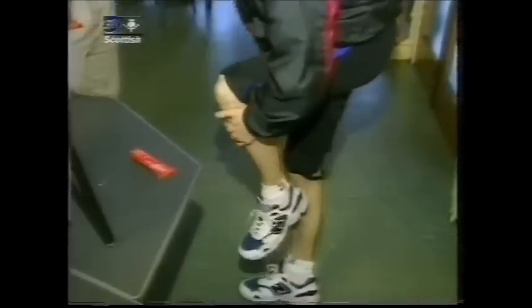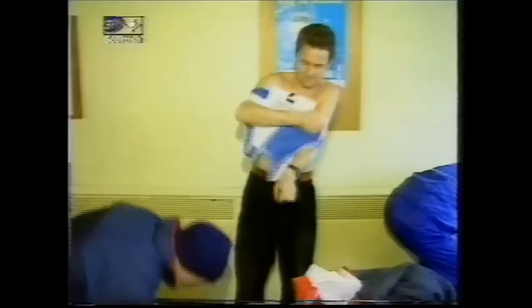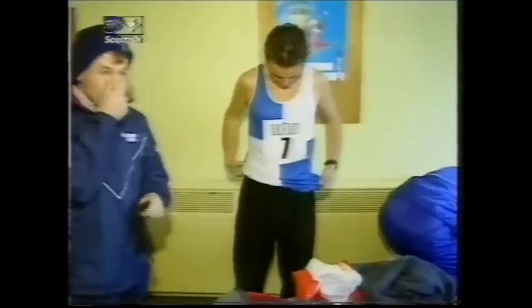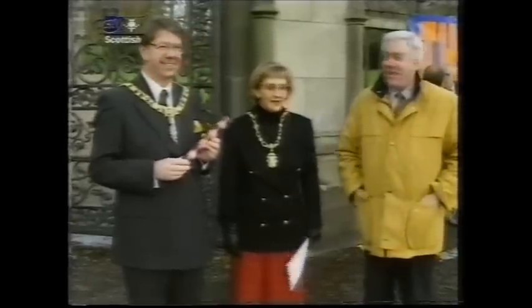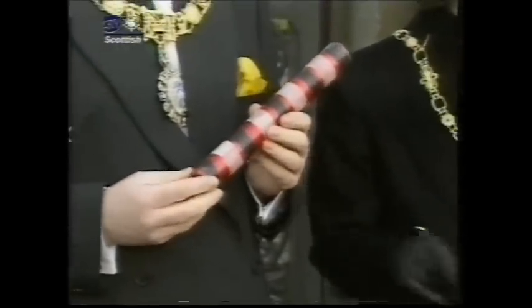A personal best time today could be the difference between a first or second finish and the opportunity of lifting the famous silver trophy. The competitive edge is there, but the spirit of just taking part is evident as the early morning start approaches. Keeping with tradition, last year's winners will be presented with a special baton from the Lord Provost of Edinburgh, Eric Milligan, which contains a special greeting to his counterpart in Glasgow, Lord Provost Pat Lally.